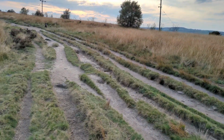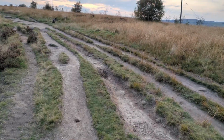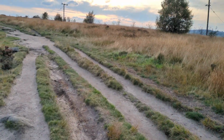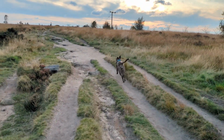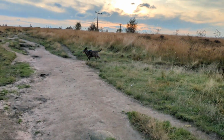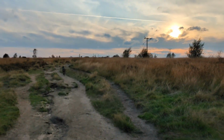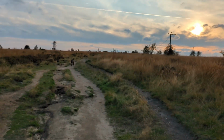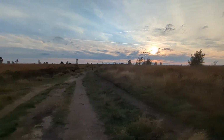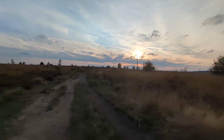But look at this. These look like track marks, don't they? Again, maybe from horse and cart, maybe from people, maybe from both. Yeah, it definitely looks well trodden, well used, and it goes back however many thousand years into the past up here. I mean, obviously the earth is like 4 billion years old, but as humans moved from one area to another, you go to the same place again and again, don't you? As me and Doggo do.